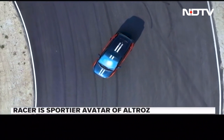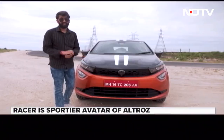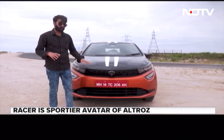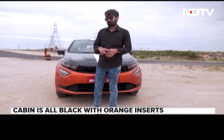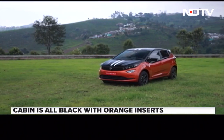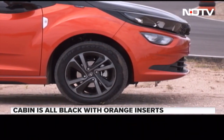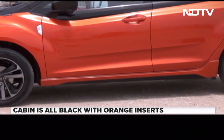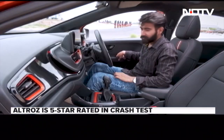It gets a blacked out bonnet, a blacked out roof and these racing stripes. There are only 3 color options, this orange along with a Nardo-ish grey and a white color. And the visual changes are not just limited to this dual tone paint scheme. The alloy wheels are blacked out, and it also gets side skirts and a large chunky spoiler.